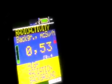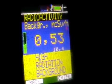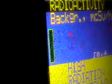So I'm going to lay it down on top of a plastic, and that's what I've changed since last time. I didn't have a plastic last time. Okay, and pick up the Geiger counter. I'll lay it down on top of the sample. Whoa, right off the get-go. So as I mentioned before, you have to wait for this bar. These are 20-second cycles. Whoa, that's really high, folks.